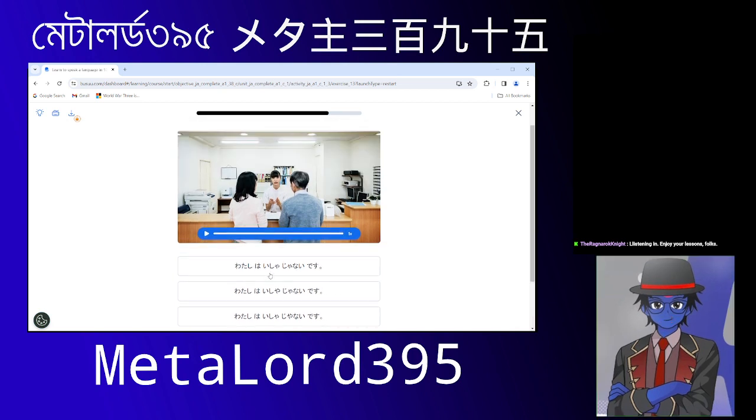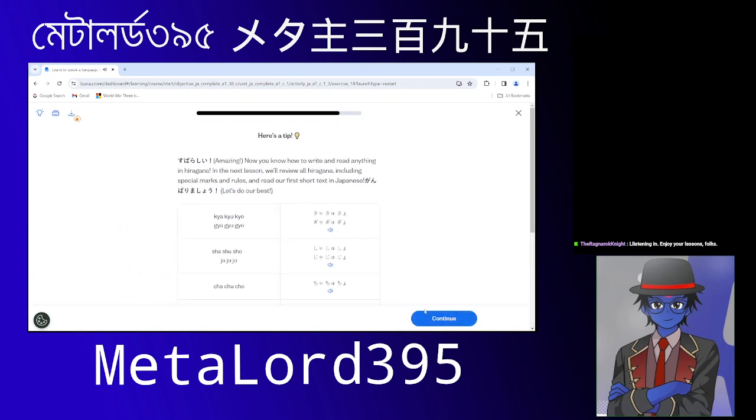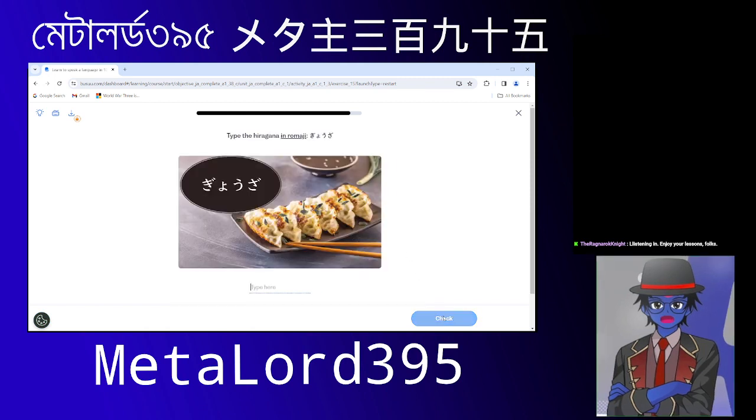Now you know how to write and read anything in hiragana. In the next lesson, we'll review all hiragana, including special marks and rules, and read our first short text in Japanese. Let's do our best.